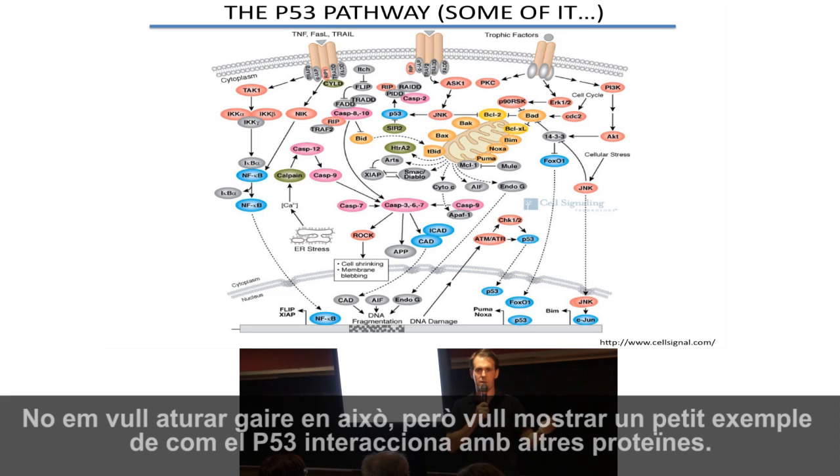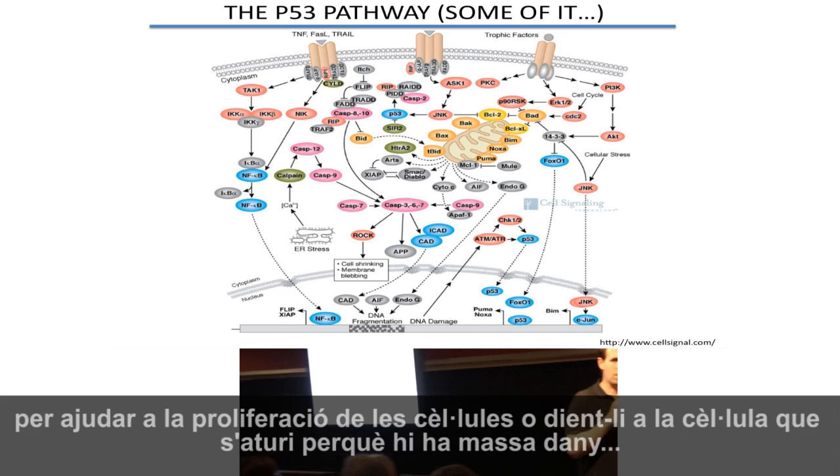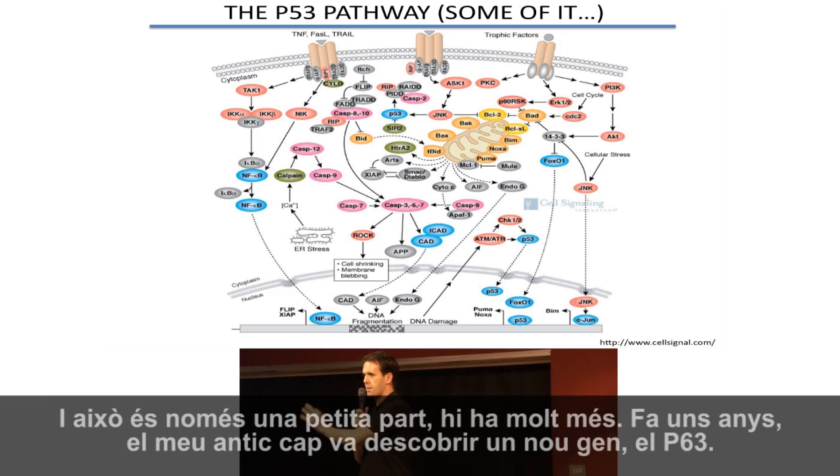I'm not going to go through this either, but this is just a little example of how p53 interacts with other proteins. These are all the other proteins that p53 is talking to, helping to repair DNA damage and keep the cell proliferating, or telling the cell to stop because there's too much damage. And this is only one little part of it. There are a lot more.